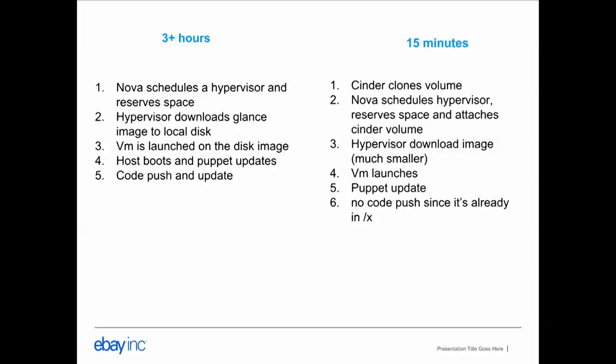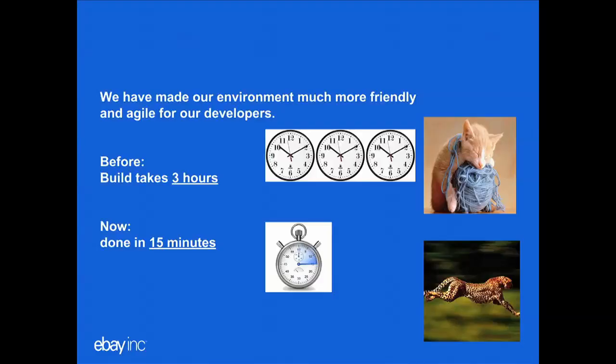In the new version, the code push has already been done. The data's already in slash X, so all we have to do is copy it and then use Puppet to set the host name and various small configuration changes. And that's really all there is to it. It's pretty straightforward. And in summary, it used to take 3 hours. You have a sleepy kitty. Now it's done super fast.